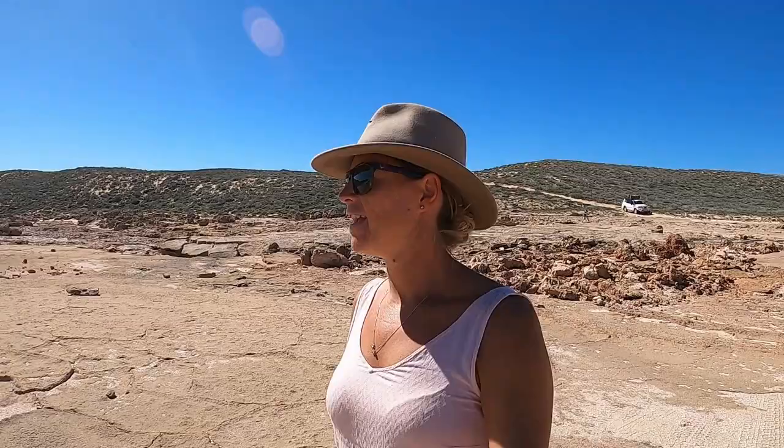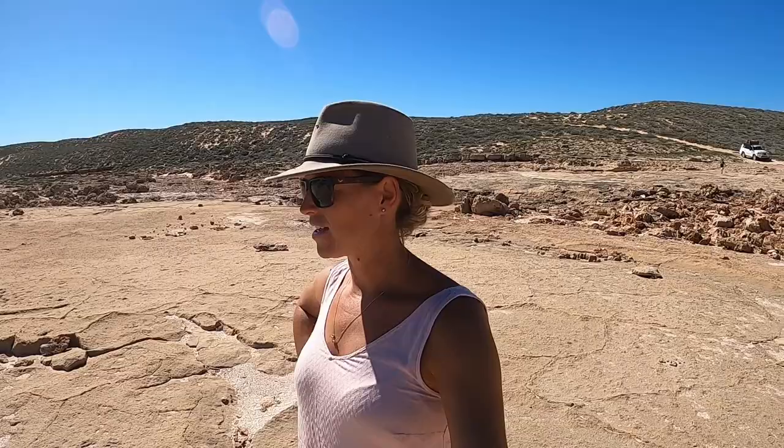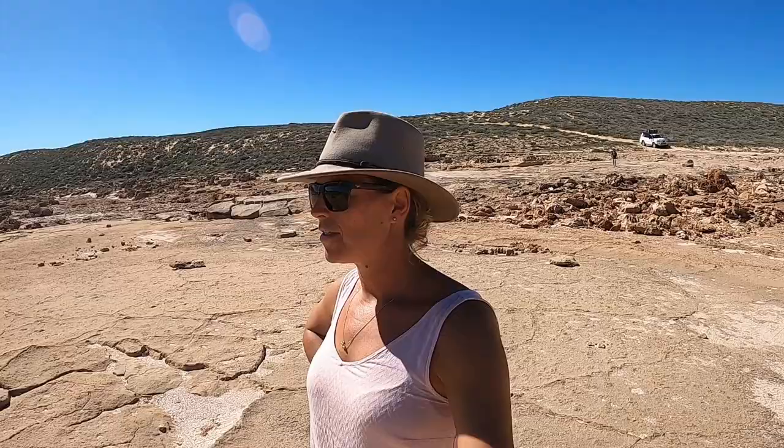So we've continued through here to Quoin Head, which actually is a campground as well. We've come across this bit just in behind us here where it's quite rocky, and you've got to pass over that to drive up the rest of the track. So we've just had a little walk to see if you can get through, which you can. But we'll walk up here and have a look anyway since we're halfway up.